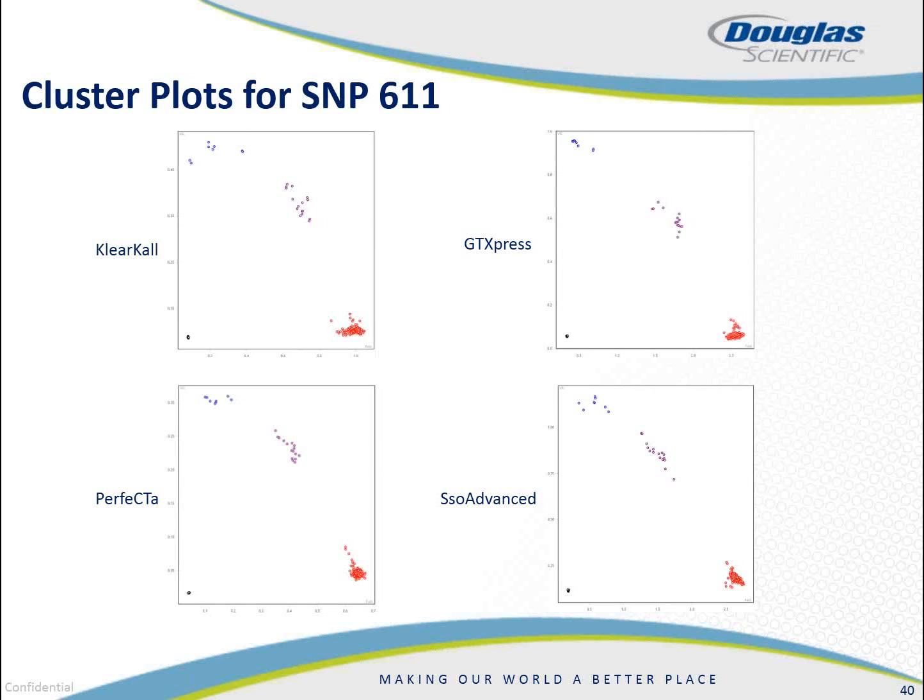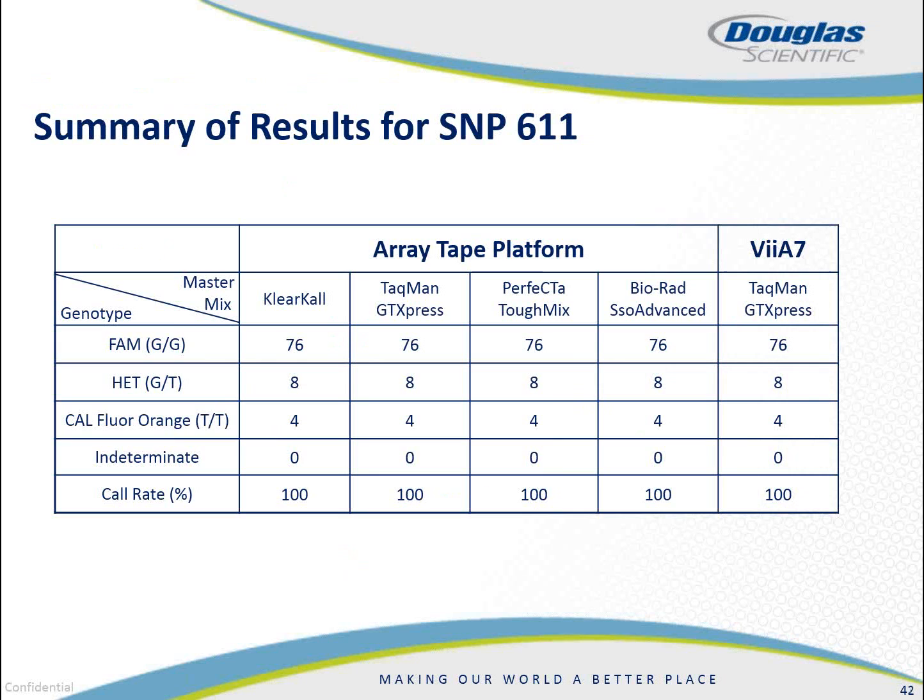For SNP 611, we have, again, 3 highly scoreable clusters with all 4 of our master mixes. This SNP was not quite as polymorphic as the other ones, but still produced the 3 easily scored clusters. And once again, we had 100% concordance across the platforms and the master mixes with a great call rate as well.